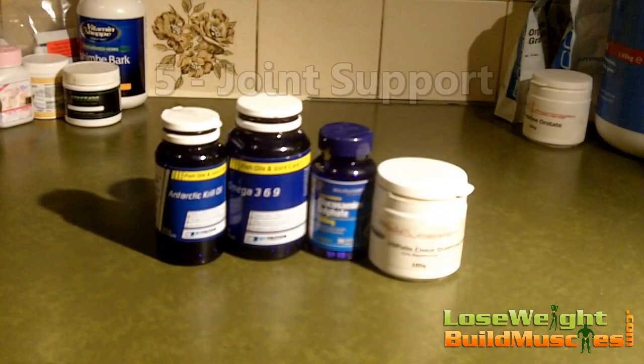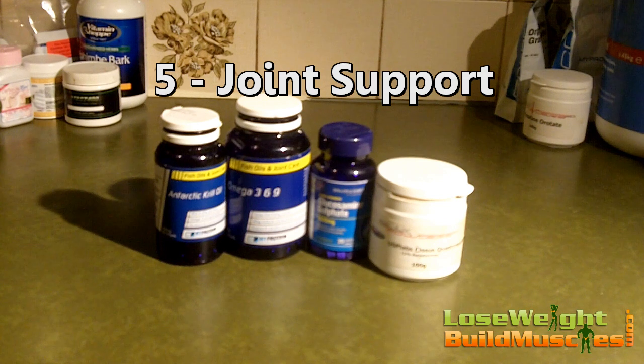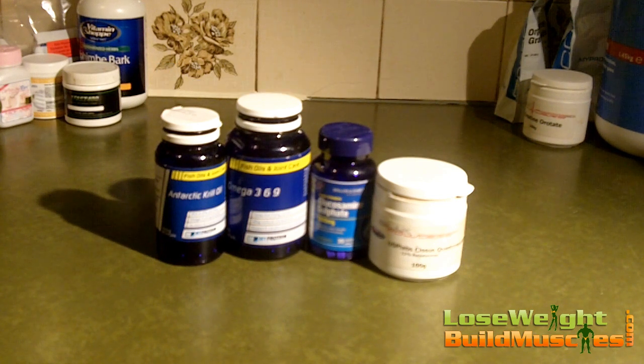Okay, next up we've got joint support. On the left, you've got my Omega 369's Antarctic krill oil, which is a lot more potent than the Omega 369s, a lot more expensive, but you have to take less of it to get the same results. So Omegas, their benefits you can list for days.